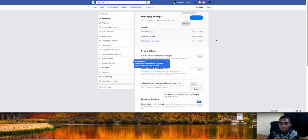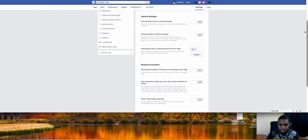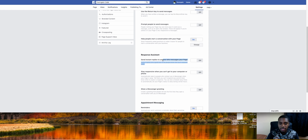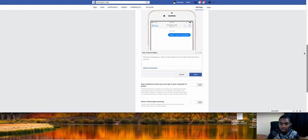Alright, another thing is, once you get this up and running, a lot of people are going to probably start messaging your page. If you don't want to talk to people, you can have it set up in the back here, so you don't have to spend any money on autopilot or autoresponder software. So you come back here to response assistant, and it's going to say send instant replies to anyone who messaged the page. You just click yes, then click change, and then say thank you for messaging me.